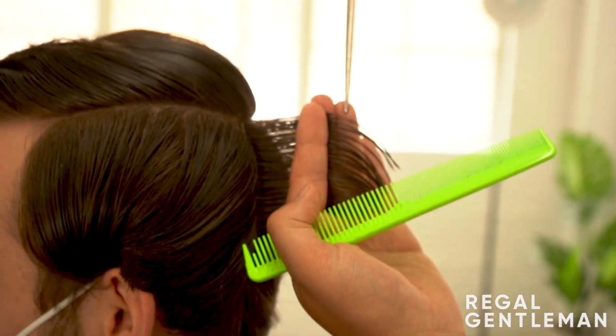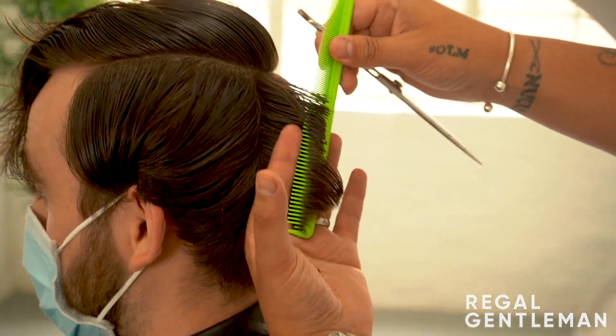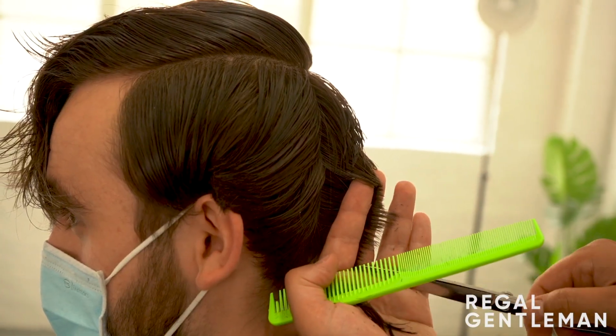I'm following the guide. Don't worry, it looks like more's coming off, but I'm still following my guide, so it's fine. This is the moment where I used to panic. And you see it's all still working out.